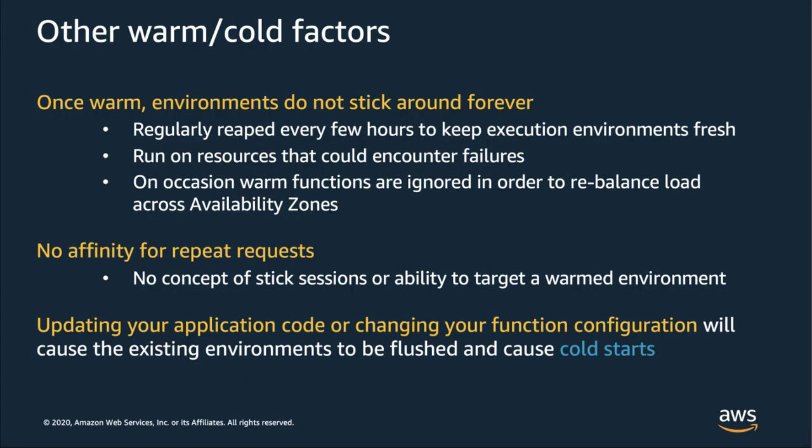So again, this is something that happens anytime that you take an action, and this is to make sure that we're not executing your code on, say, either the wrong code or on the old environment type. As soon as your function has been updated and is in an updated state, then all of those new executions will go to the new environments.